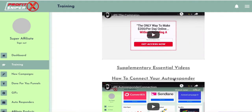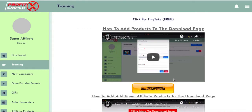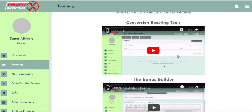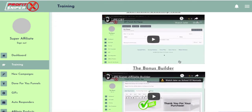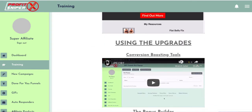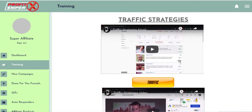If you go over to the training, there's no problem with the training at all. The vendor goes through all of the various aspects about building these pages. Actually, the vendor's quite good at training, in fairness. So it's all explained here. There is some training as well around how to use the various upsells, things like bonus builders, and their conversion tools, which are various pieces of software that they use on the page, like pop-ups and social proof, that apparently give you more conversions. So there's all of the various different training here.